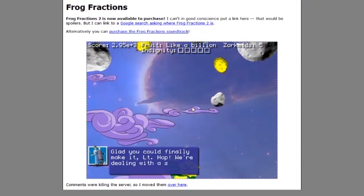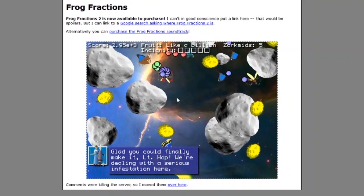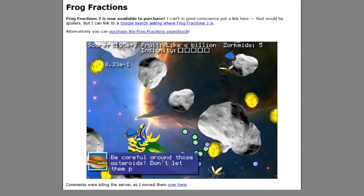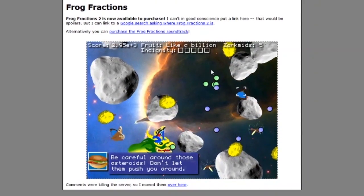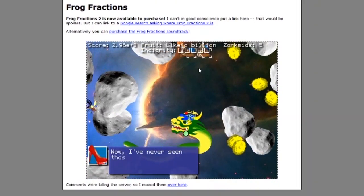What? Glad you could finally make it, Lieutenant Hop. We're dealing with a serious infestation here. What? Be careful around those asteroids. Don't let them push you around. What was that talking? That was weird.